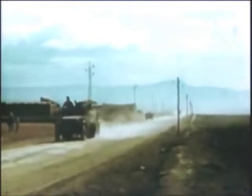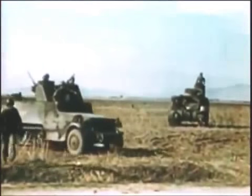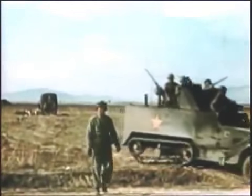Inspired by a 1931 French design, the basic M3 went into service in 1941. Used throughout the U.S. Army, it was an essential part of the armored divisions, each motorized infantry battalion having an establishment of 62. Everybody loved it, and for good reason.